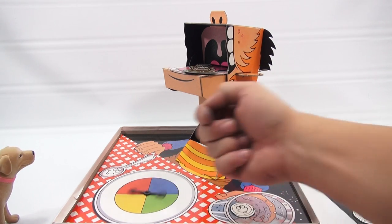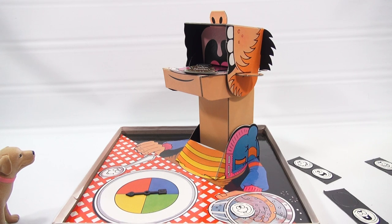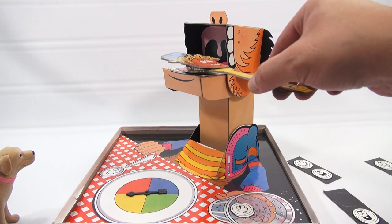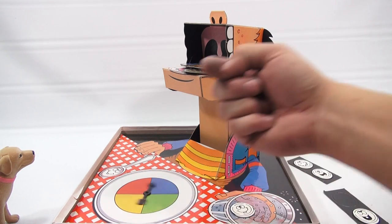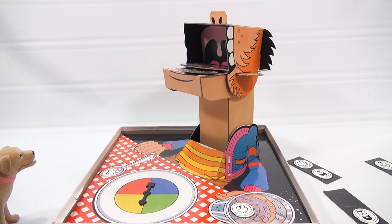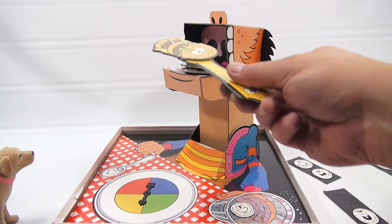Now you get to go again. Yellow again. I am going to do the Frenchy Fry. Here we go again. Me again. You're on a roll. I don't want to be on a roll. I am going to do the hamburger. This is the hamburger.